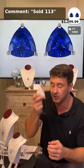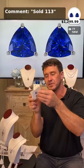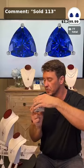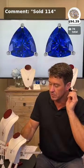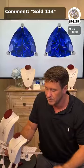Gosh, those are beautiful. All right, folks, that's sold 112. Don't miss those. 3 carats in platinum. I'm going to say these have the screwbacks on. Of course you're going to have the screwbacks on. They might take a little bit of time, but when you're talking about something that precious that you need to care for, you want to have those screwbacks so you can ensure they never come out. You want to get them insured, get them appraised. I think you're going to be pleasantly surprised.